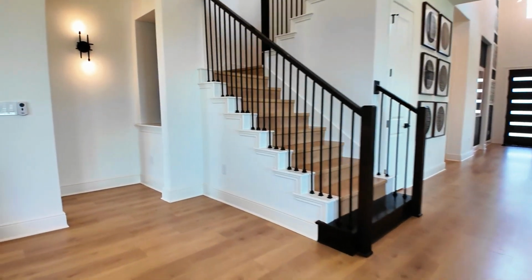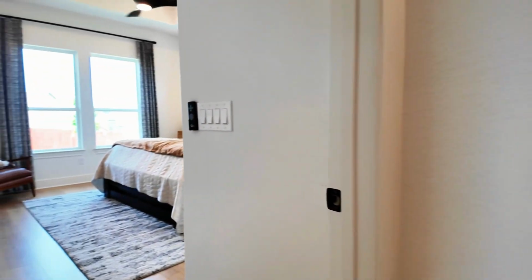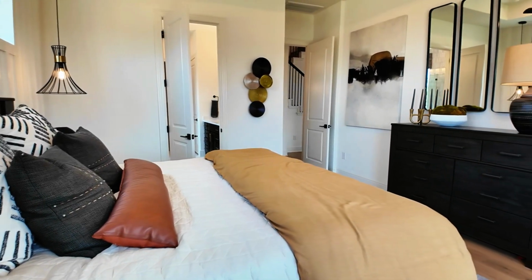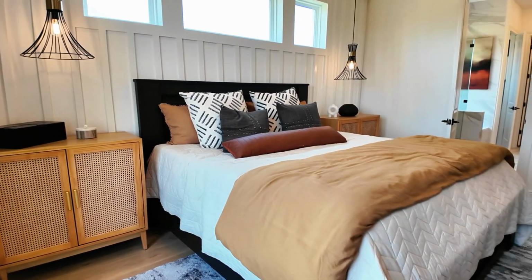Texas. And now let's head back inside and take a look at the primary bedroom. And now we're in the primary bedroom. You can see that it is a vaulted ceiling. Kind of looks to be about 10 feet tall, so it's taller than what's on a normal room in the back or in the front.